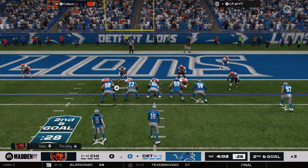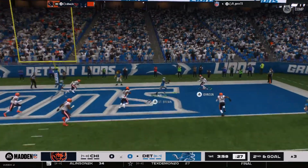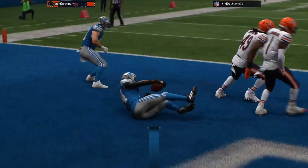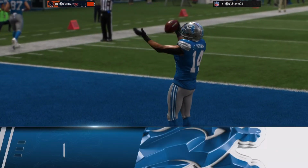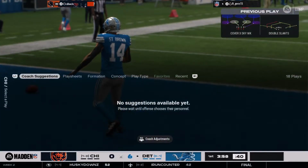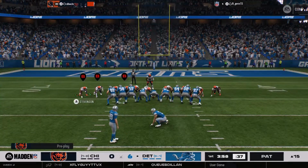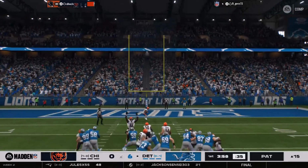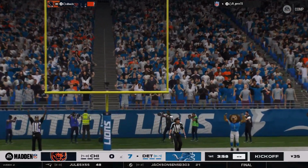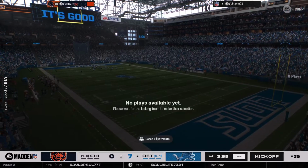From the gun, it's Goff. Over the top, he's got it. Safe grab. Touchdown, Lions. That's his first touchdown of the new year. Now Jake Bates on for the extra point. The kick is good. And the Lions will take a 7-0 lead. Bears nothing.